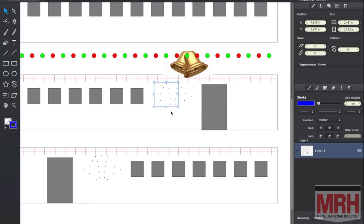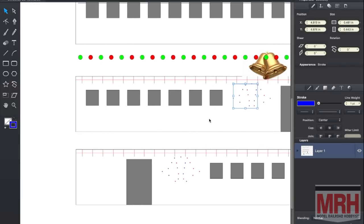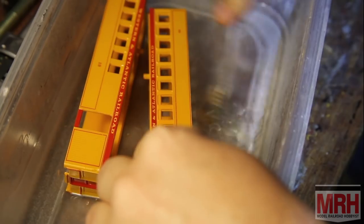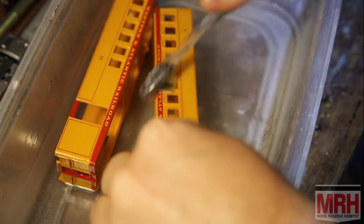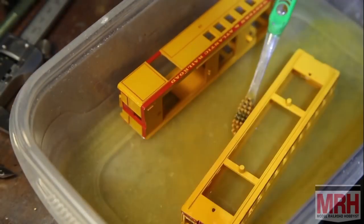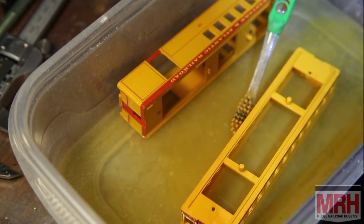Once the pattern is satisfactory, we print it, cut out the car sides, and set them aside. After the car bodies have soaked for about 24 hours in the alcohol bath, we can go ahead and remove them and begin scrubbing them with an old toothbrush to remove any remaining paint. It should come right off. Dispose of the alcohol as it will be full of dissolved paint and unusable for future paint stripping.